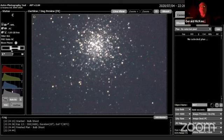M13 is a very popular globular cluster for amateur astronomers because it's nice and big and bright, and it's very easy to find. There is a pattern of stars in the constellation Hercules that we call the Keystone. When we see a pattern of stars within a constellation that looks like a familiar object, that's called an asterism. And the asterism called the Keystone is 4 stars in the pattern of the keystone that you might see at the top of a stone arch.